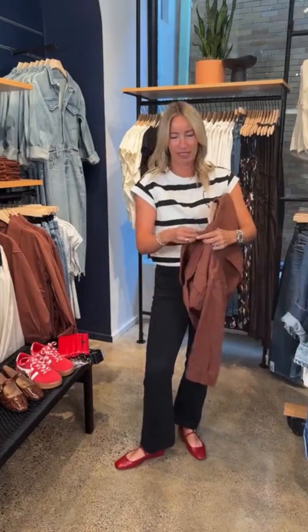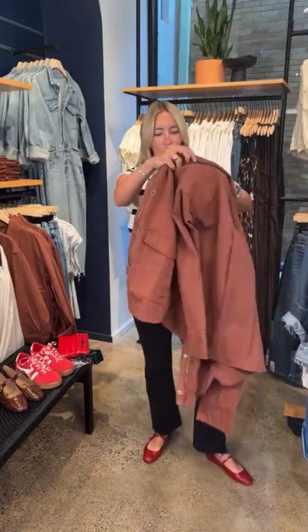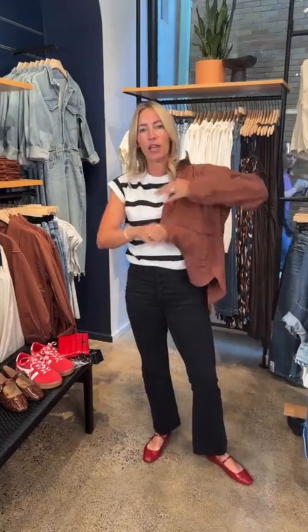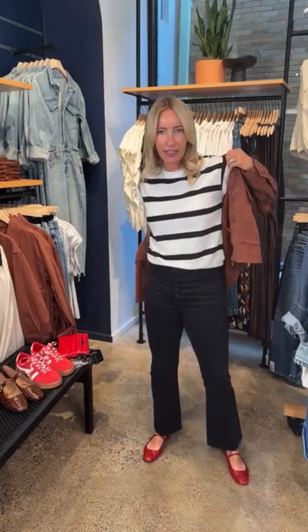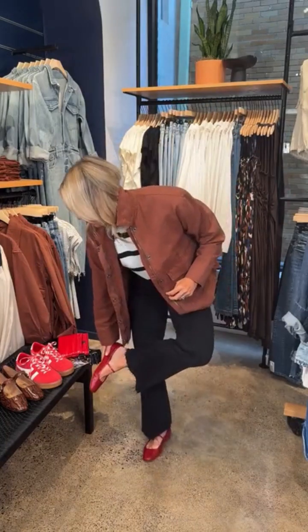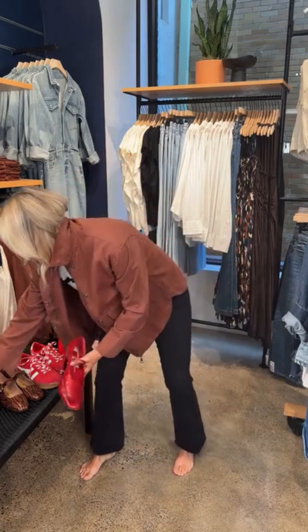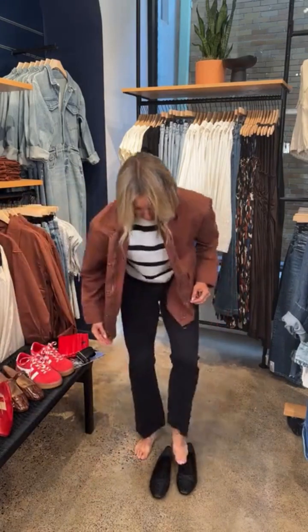Let's just do it. I mean, let's just show it, right? So this jacket is from Pistola. Really great, lightweight utility jacket. I love the clay terracotta color of this that I think would be so fun. I'm gonna switch my shoes. I'm gonna put on this little fun shoe from Schutz.